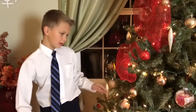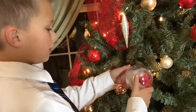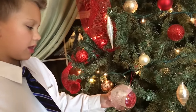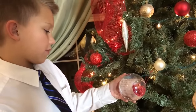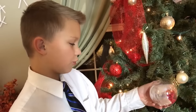Every year we write letters to Santa and we stick them in these ornaments. For example, this one's from Taylor when she was 4 years old. Dear Santa, I want Indiana Jones Legos, a computer like my mom's, and a Batgirl cape for me to wear. Love, Taylor Yeager, 4 years old, 2012.